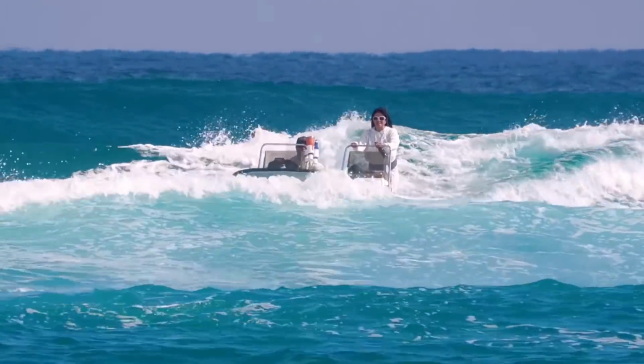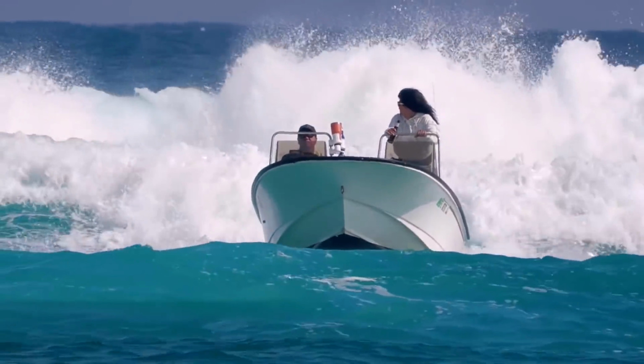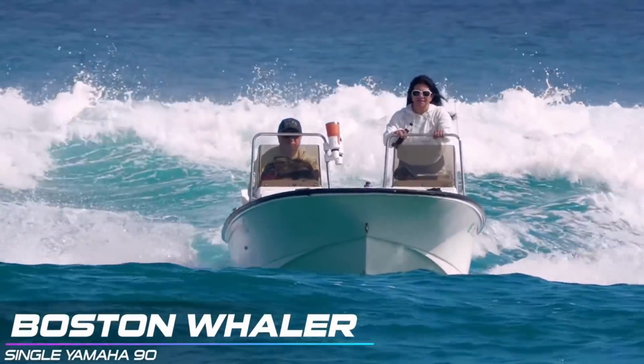Who will take the win this week? Will it be the boats or Boca Inlet? This crew makes it over that first wave and starts to make their way into Boca. And they're starting to pick the pace up. It's a smaller vessel, and as you can tell by the waves behind them, it's a big day here at Boca. It's all about timing in this situation.